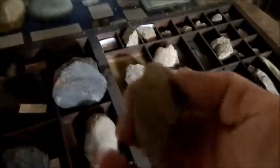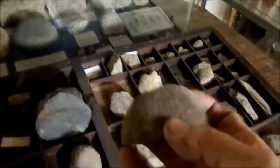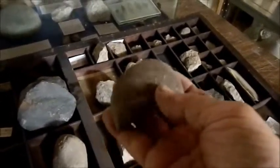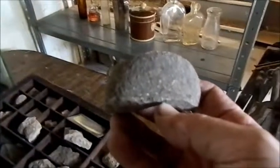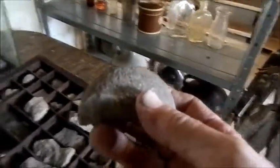Here we have a broken chopper and grinding stone, and it's been rounded to an edge there, and it's a very gritty type stone. Not sandstone, harder than sandstone, but a very gritty stone like sandstone is. And again, it's been used heavily for grinding.